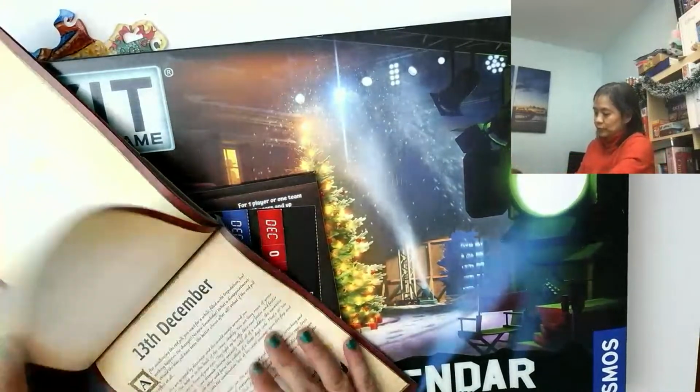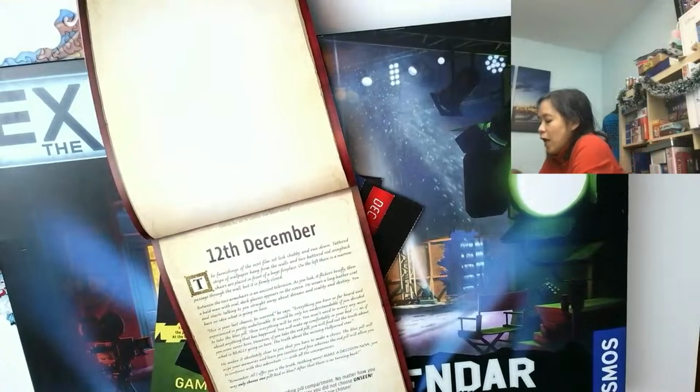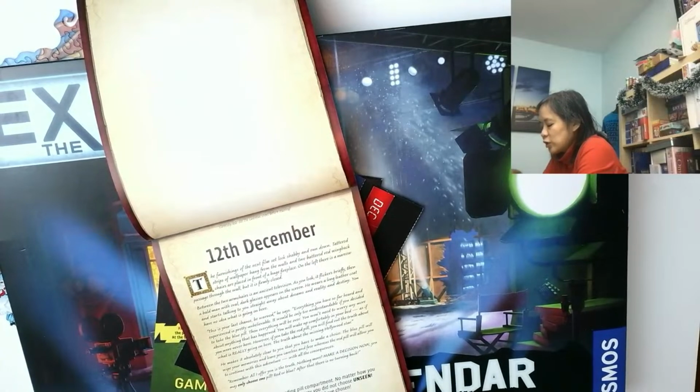All right, simple short story here. The furnishings of the next film look shabby and run down. Tattered strips of wallpaper hang from the walls, and 2 battered red wingback chairs are placed in front of a huge fireplace. On the left, there is a narrow passage through the wall, but it is firmly closed. Between the 2 armchairs is an ancient television. As you look, it flickers briefly. Then, a bald man with oval dark glasses appears on the screen. He wears a long leather coat and starts talking to you straight away about dreams and reality and destiny. You have no idea what is going on here.